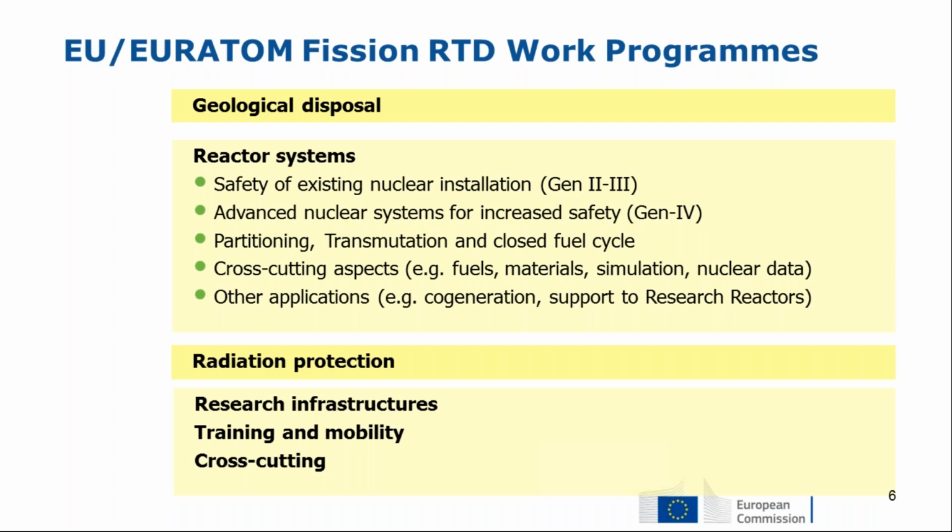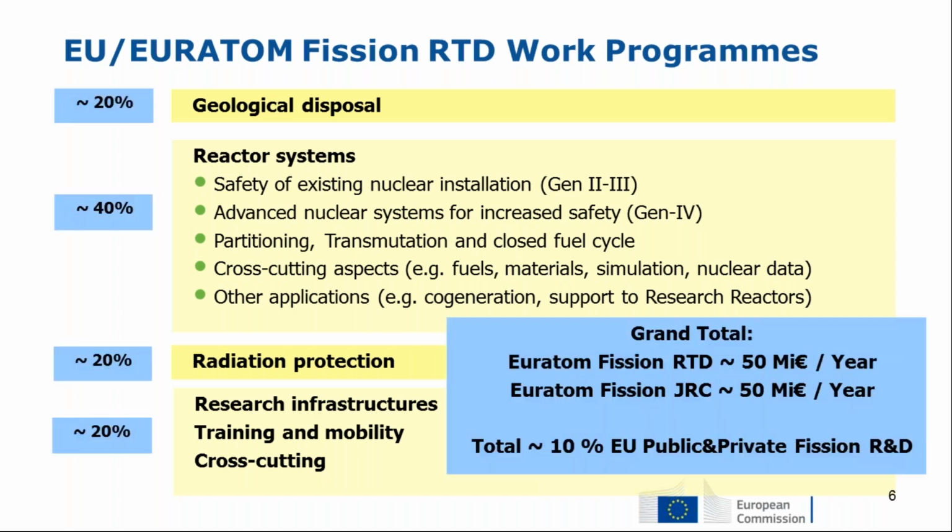The third one is related to radiation protection and all that research. And the fourth one is related to research infrastructures, training and mobility, and cross-cutting activities, mainly related to international cooperation. And just for your information, overall, this is the trend that we have and that should be followed in the future. Concerning budget, overall, 20% is dedicated to the first area, 40% to the reactor systems, 20% to radiation protection, and 20% to research infrastructures, training, and cross-cutting activities.